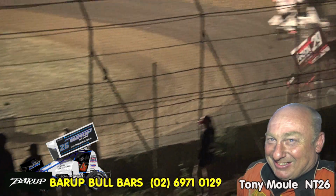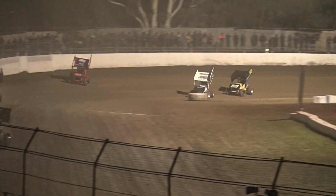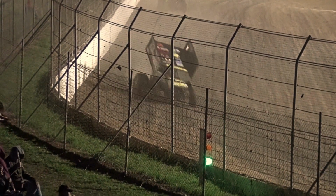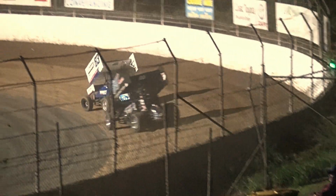Oh, up the inside. He got a little sideways up the inside of Tony Moore there. Not Tony Moore's doing. He's a very fair and clean racer, is Tony. Probably opened the door a little for Jordan Charge to close up here with just a couple of laps to run. This is really coming down to a very exciting finish. Solomon, now he's got Farrer on his tail.